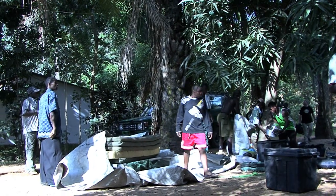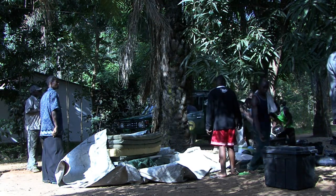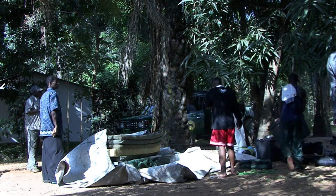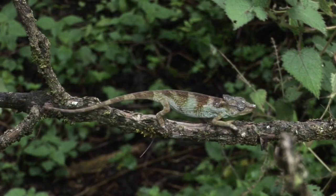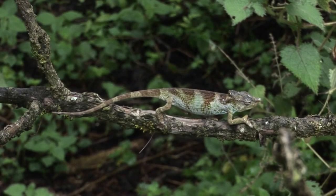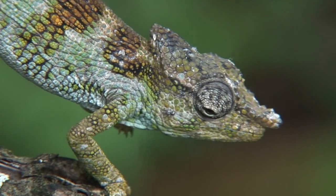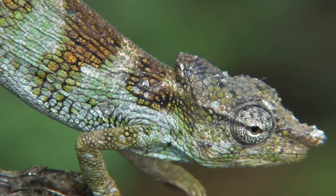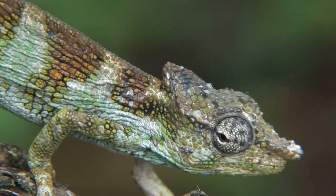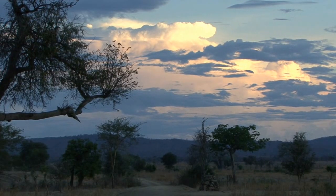The Exo Terra team can look back on a very successful expedition with, for the third time, the discovery of a new species. Many animals in this movie were filmed in their natural habitat for the first time, revealing a unique insight into their ecology and behavior. The expedition will surely contribute to a better understanding of Tanzania's remarkable and spectacular herpetofauna.